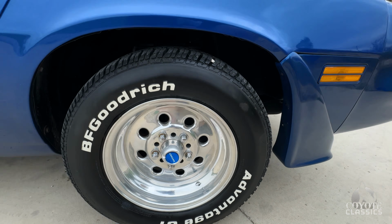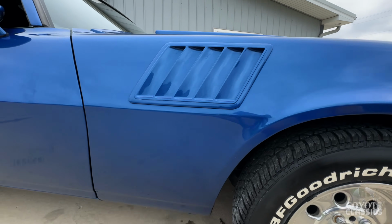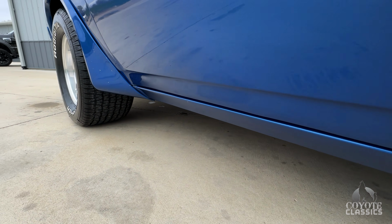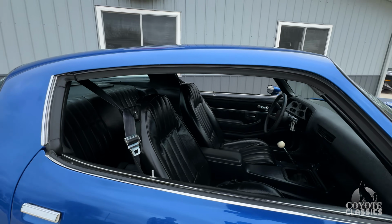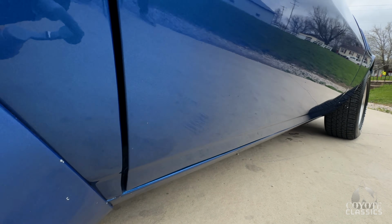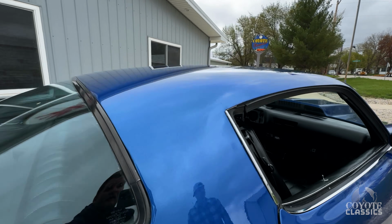I like the choice of wheels too. Kind of weld, they're a Cragar, but they look like those weld wheels. BFG raised white letter tires. Beautiful blue. Door lines up good. Does have a little rock chip here. There's that bucket console with a 4-speed shifter. A little chip here, a couple chips down here on this plastic piece that guards the rear tire.